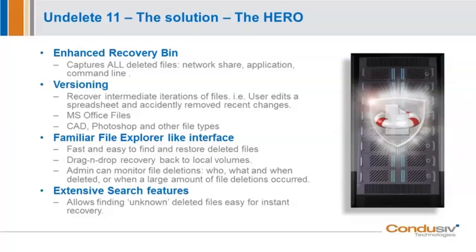Another major enhancement is that Undelete 11 now sports a familiar file explorer-like interface, which makes it wicked easy to find and undelete files for instant recovery. Now, this includes drag-and-drop recovery of deleted files back to local volumes. And the interface also enables the system administrator to monitor file deletions.